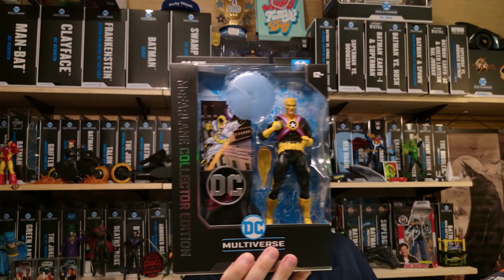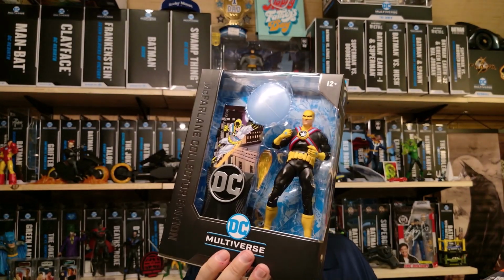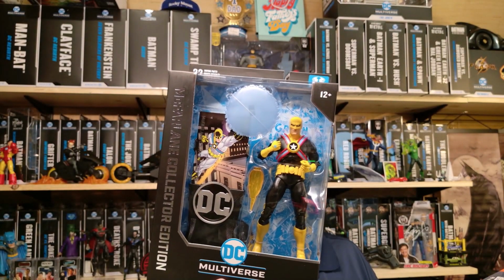Now, we did register and win a chance to buy and pay for a couple of things from McFarlane Toys, some San Diego Comic-Con exclusives. The first one was Agent Liberty. We did get that one from McFarlane there, and it was one of the SDCC exclusives. I think there is a Platinum edition of this thing too, but don't quote me. I'm not 100% on that.